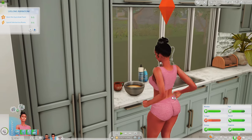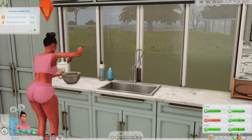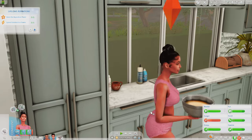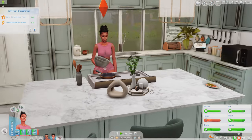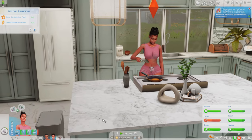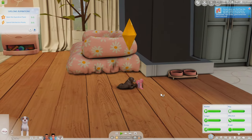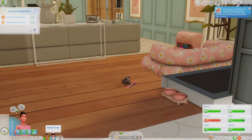Okay, so she's gonna make some pancakes this morning. It's raining. This is a good day to stay inside. But it is 6 a.m. So I'm hoping we can get to the shop today or this afternoon. We'll just have to see how the day carries on. Things don't typically go as planned in my LPs, so we will see.